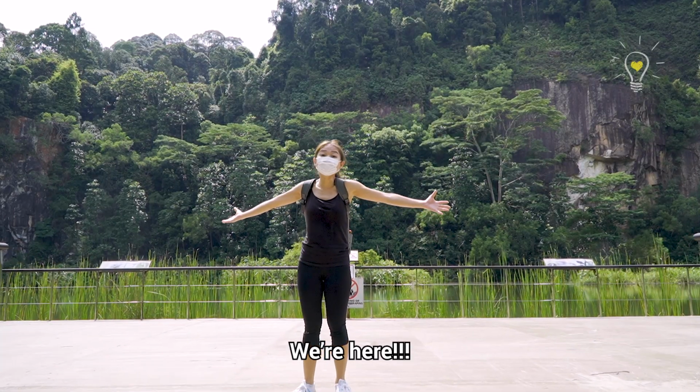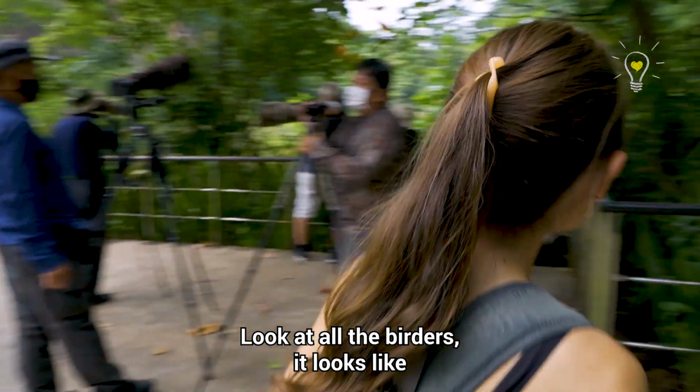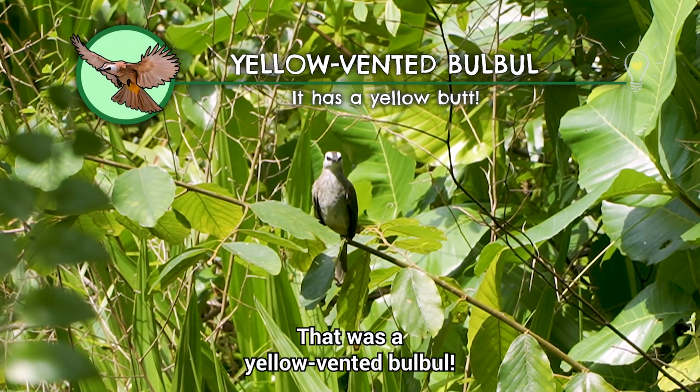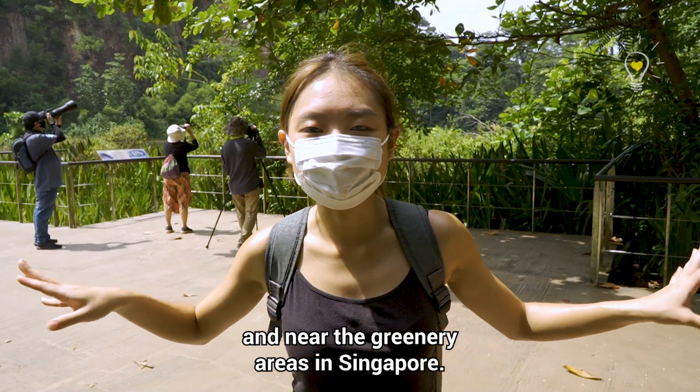We're here! But I'm more interested in finding out what wildlife we can find here. Look at all the birders. It looks like they found something interesting. That was a yellow-vented bulbul. It's actually very common in your gardens and near the greenery areas in Singapore.